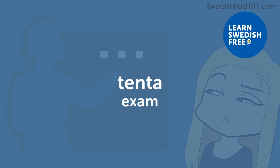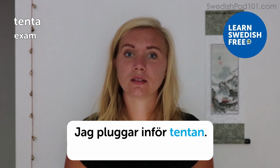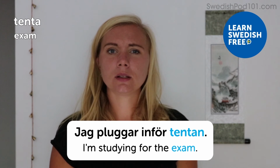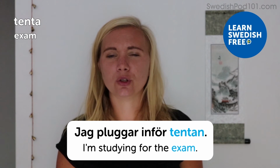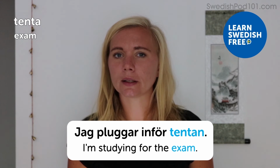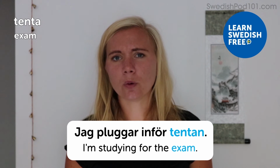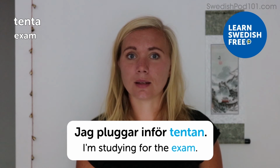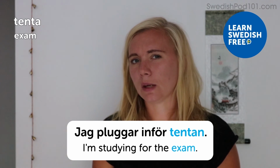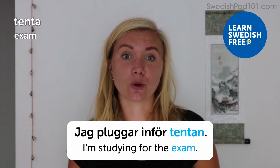Tenta. Exam. Jag pluggar inför tentan. I'm studying for the exam. Actually, the word tenta is for university and higher education. It's not something that younger kids would use in school. It's more like adult education or teenage education. I think the proper word for younger kids would be either test, which you recognize from English, or prov, which also means test. They wouldn't call it tenta. So there's a little insight on some different words that we use in Swedish for exams.